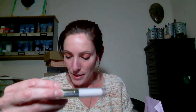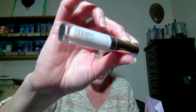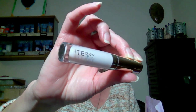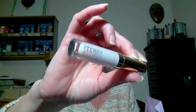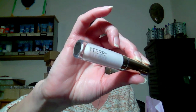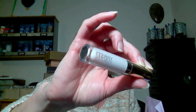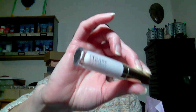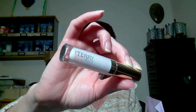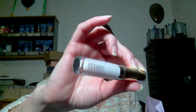Next. This is by Terry, Baume de Rose. This is worth 14 euros. This travel-friendly version of By Terry's signature lip balm combines luxury and protection. Infused with shea butter, rose flower wax, and vitamin E, it glides onto the lips effortlessly. Whilst, I love how they say that, whilst providing a subtle shine, perfect for on-the-go nourishment.